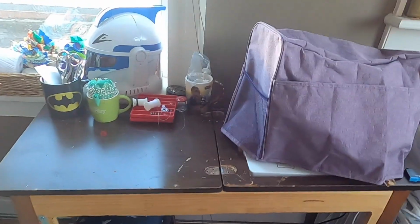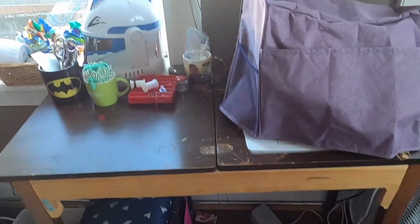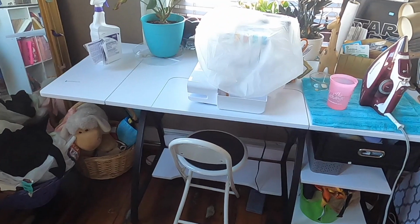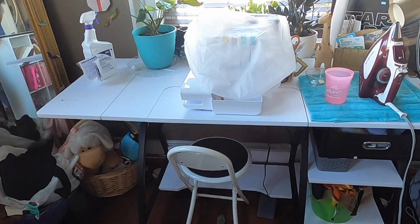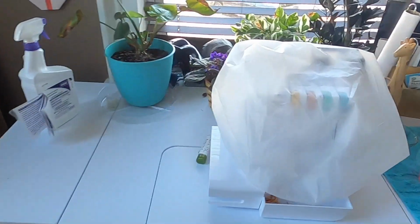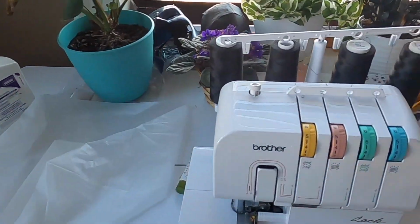But this is the, oh, I completely forgot to start. I got distracted with the plants. Hold on, we gotta go back. All right, so we are back at the serging table. This is a sewing table my mother purchased for me for Christmas last year. I think it was last year, or the year before that, I don't know. I have an awesome mother.